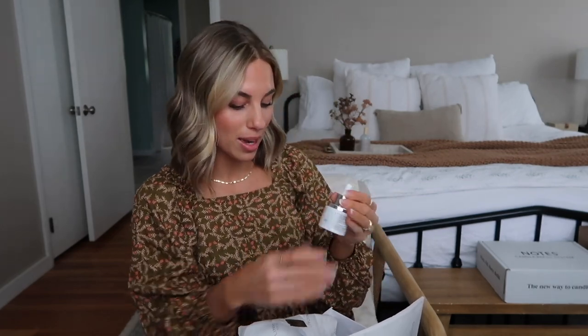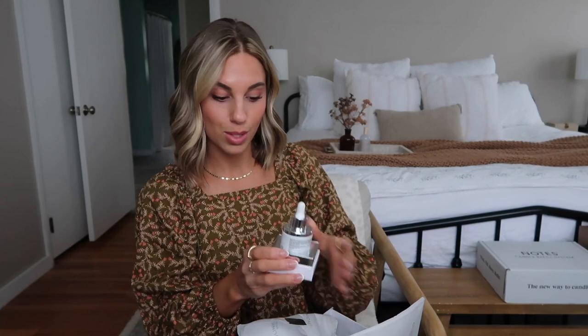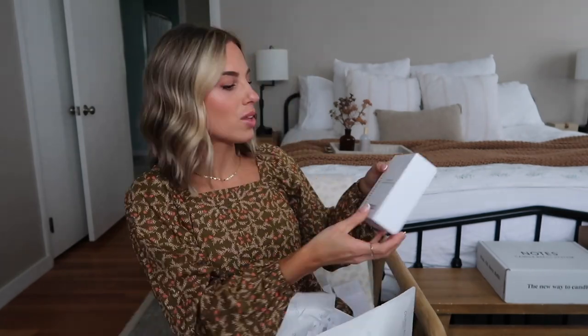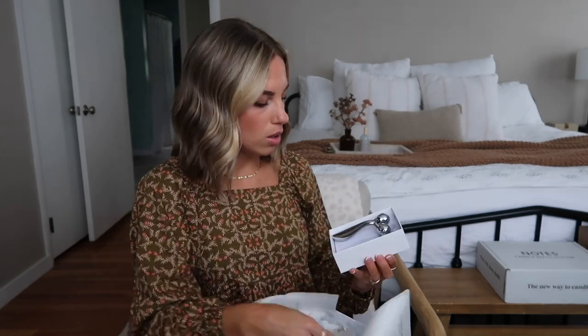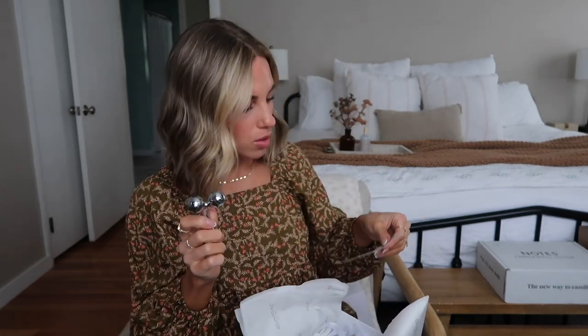Ooh, that smells really fresh, like fresh oranges. Honestly, I didn't expect that. I don't know why, I just thought it would smell like nothing. Smells really nice. And then the last thing in here that I see is this massage beauty roller. Ooh, this is fun. It's like two little disco balls on there. Oh my gosh, so you just roll your face. They roll. They send a little how-to. I'm going to have to read how to use that, but it looks like it's going to feel really nice.